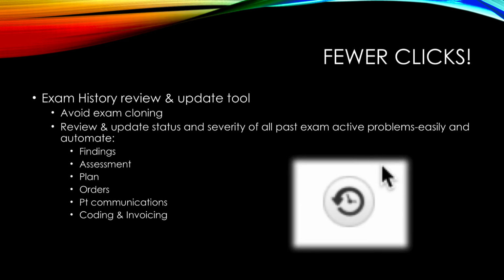Another frustration I found in EHR exams was with prior exams. It was frustrating having to look at prior exams or even a problem list to find the relevant issues for today's exam. One solution is to copy forward past exams or even past problems, but that's led to cloned exams and audit problems. With Uprise, we've designed history buttons for selection by group or by problem that automates updating status and severity for active problems. And Smart Touch automatically records the associated findings, the assessment, plan, orders, patient communications, coding, and invoices.